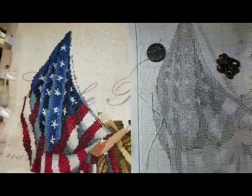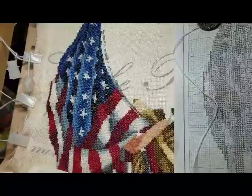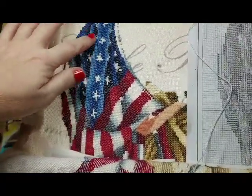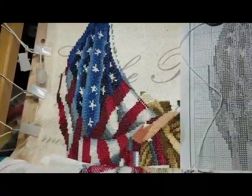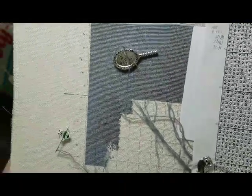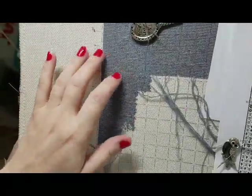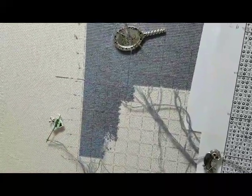So this is what I've done so far on Lady of the Flag. The flag itself, these parts are going to be mostly beads and maybe cryonic, I'm not sure, but that's what I've done so far. I'll set it aside because I'll be working a little bit on my Washington Crossing today, what I can.